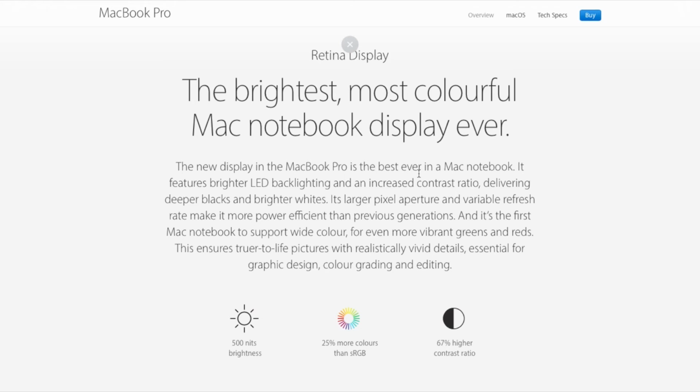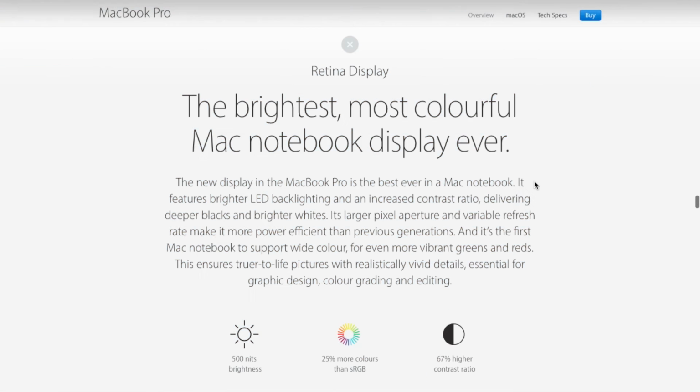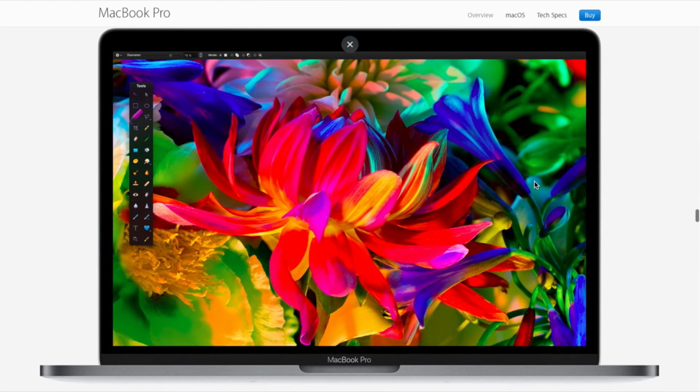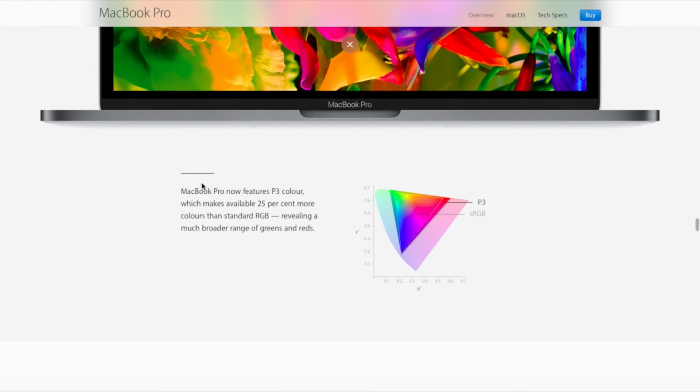They've also got obviously the Retina display, and it's brighter, 500 nits of brightness, 25% more colours, and 67% higher contrast ratio. So lots of great display technology to make this the most advanced Mac display ever, I think is how they put it. So you can obviously edit photos with this, and it looks stunning.